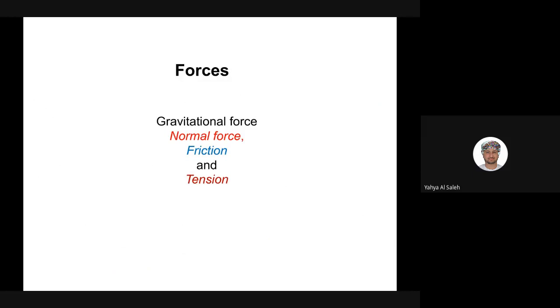Okay, so let's take a look at some forces. Okay. See, I have been on both sides of the equation. As a child, I was very, very thin. So I feel both sides of the equation. I believe in equal access.